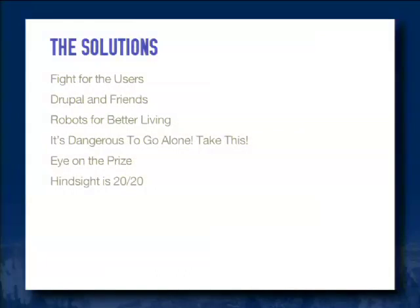Some of the solutions that we came up with, we'd like to categorize under the following topics. Fight for the users, Drupal and friends, robots for better living, it's dangerous to go alone, take this, eye on the prize, and hindsight is 2020.